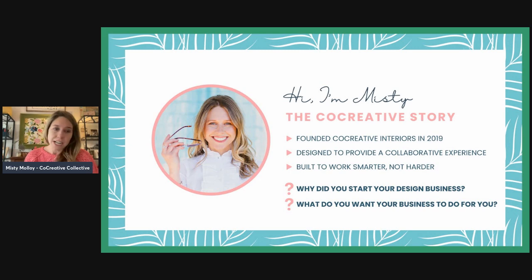And that was very intentional, partly built around something that I would have liked to have had if I had been working with a designer. I knew what I liked and I knew what I wanted, but I often felt like it would be really helpful to have somebody come alongside me to help me make decisions so that my home felt like me. And as a designer, that's saying something, because I feel like I should be able to make decisions for myself and for my own home. But we all know it's always harder when it's your own space.